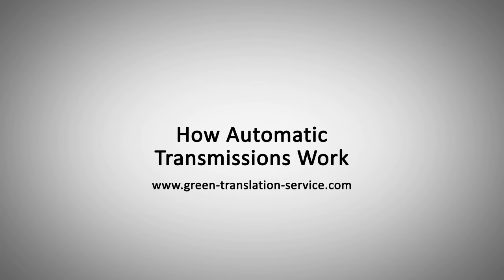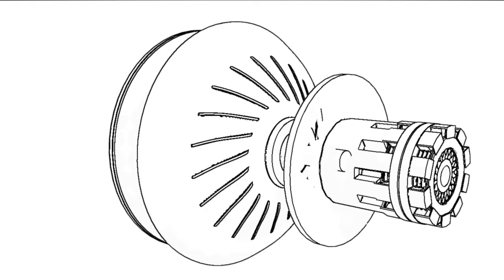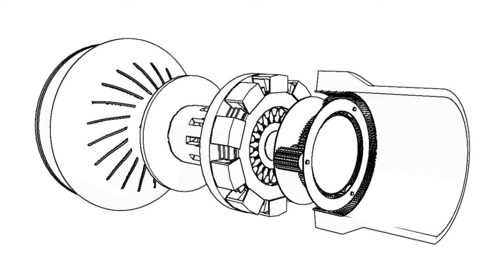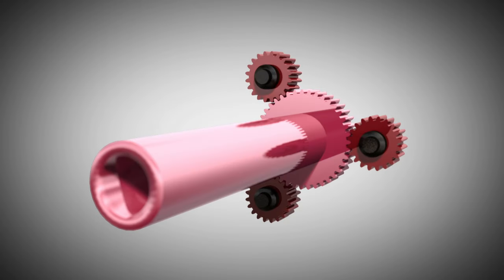Today, automatic transmissions are composed of a torque converter and several multi-plate clutches, multi-plate brakes, and band brakes. Furthermore, a Ravigneaux planetary gear set is used to provide more forward gear ratios than a simple planetary gear set. A Ravigneaux gear set is a double planetary gear set.